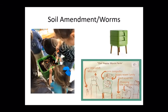The slide shows a program that I did in a Montessori school where the children chopped up their leftover food after lunch and added it to a worm compost bin.